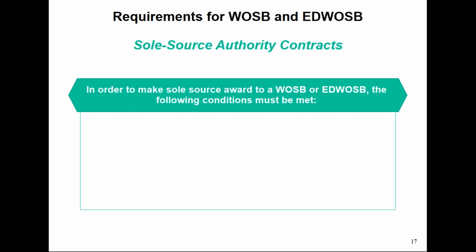So requirements for WOSB and EDWOSB also include sole source authority contracts. Now this is brand new. What that means is when someone gets a sole source contract, it just means that the government, whoever the contracting officer or agency is, has not been able to find any other source except this one. There are some people that get that call where a federal contracting officer is doing a lot of research, doing their market research, and they find one company that does what they need. It happens all the time. That's what a sole source contract is.